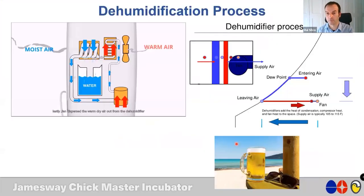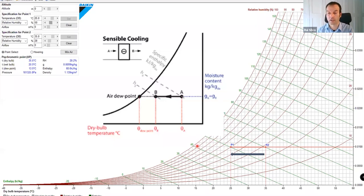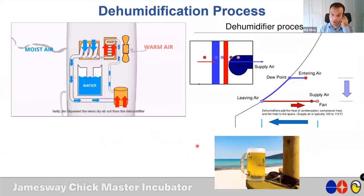Now, increasing the complexity a little bit, we will talk about dehumidification. But this is very important because dehumidification is what will allow you to control the relative humidity inside your setter when outside is very cold and humid, but you need to have the right set point inside your machine.